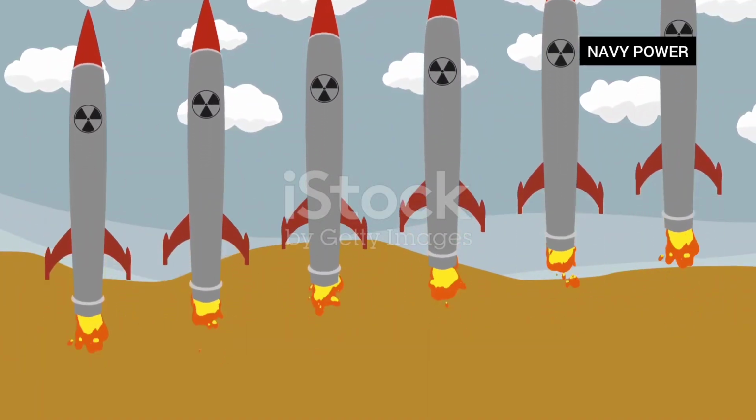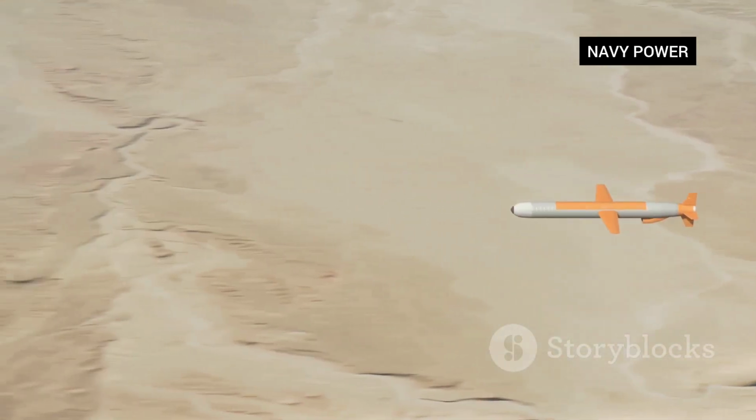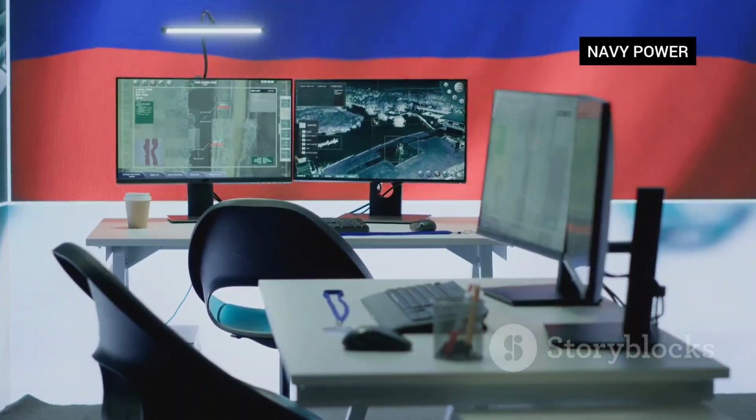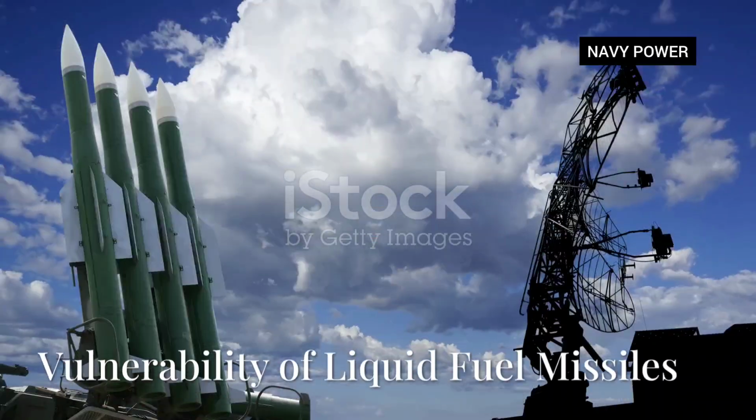The second layer is to disable the ability to counterattack using long-range missiles and drones. Iran possesses one of the largest stockpiles of ballistic missiles and drones in the region, driven by its ambition for asymmetric warfare. However, this is also its critical vulnerability.